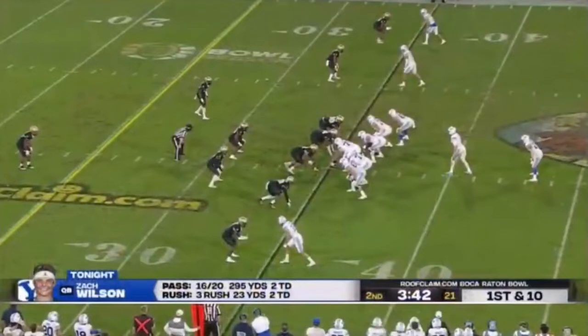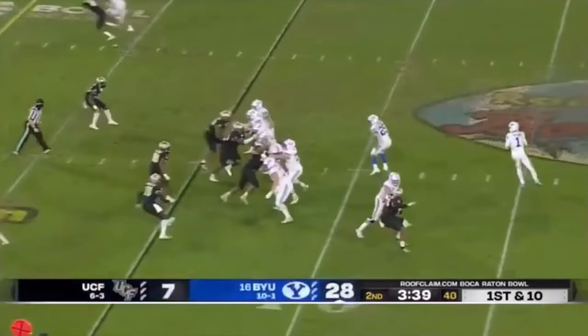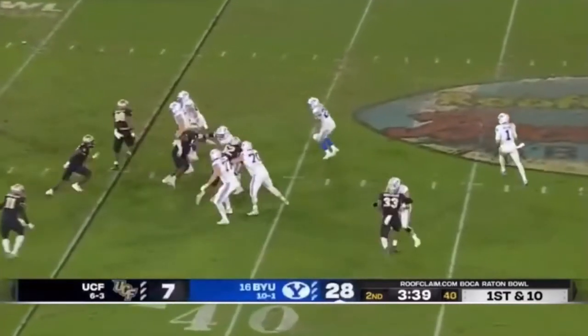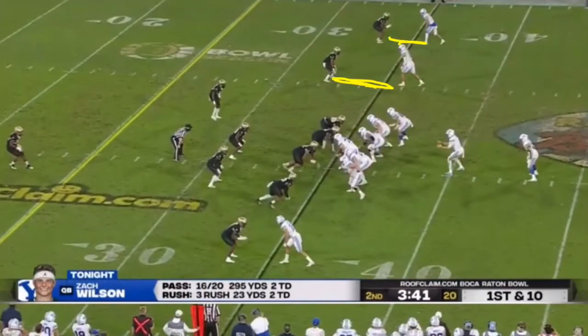And once again, it's the arm. It's just the arm and the ability to be accurate deep downfield with power and with accuracy, and that's exactly what it is here. Once again, he drops back. Another good thing is he's pretty good at play action too, because he's a little bit more mobile, and we'll get to that in a sec. But if you notice here, he realizes he's got two one-on-one matchups on the outside, and he's going to want to hit one of those.